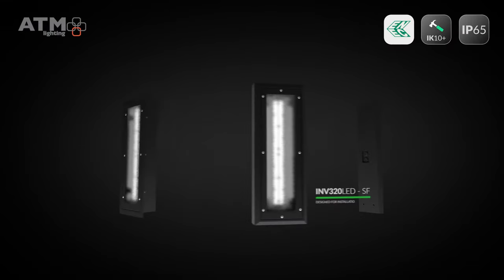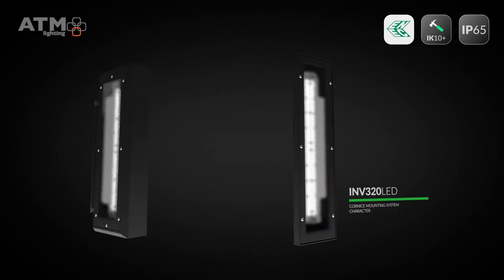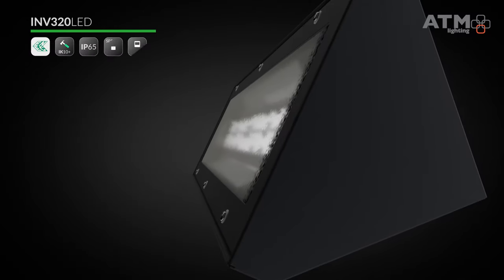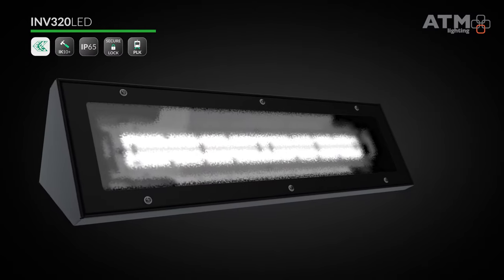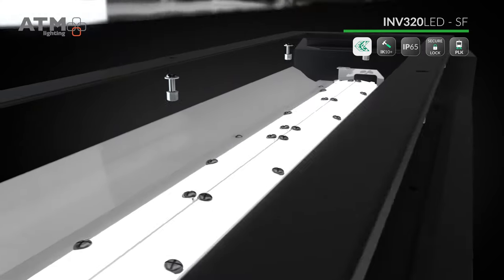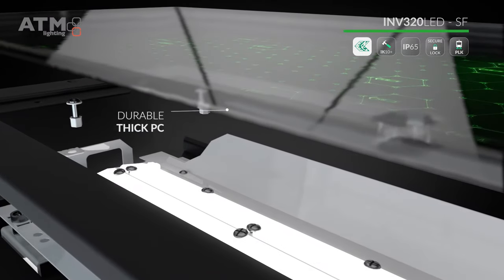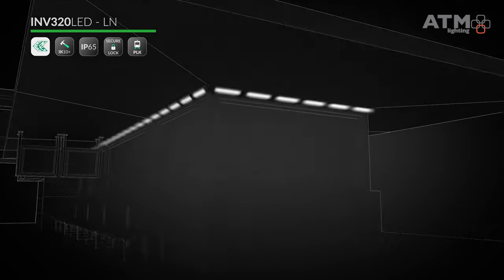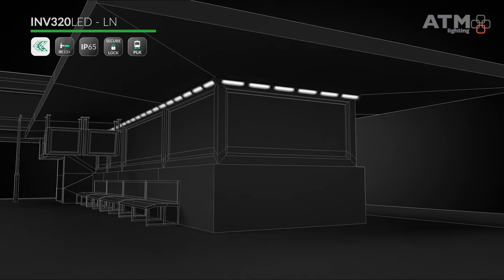Vastly improved ATM Lighting luminaries from the INV and INP series provide the highest degree of protection against mechanical impact. Tested in an accredited testing laboratory, they show impact resistance with energy reaching up to 150 joules. Housings made of stainless steel with reliable LED modules protected by a thick PC cover with 10,000 volts of surge protection. To make construction even more compact and durable, lighting fixtures can be combined in a streamlined custom configuration.